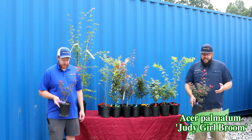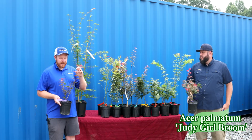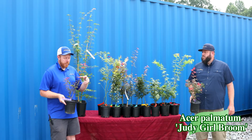I think it's going to be an excellent addition to Japanese maples. It really doesn't remind me of any of the other brooms out there in the way it grows and the way it looks. I will tell you the leaves are larger, almost like an Adrian's Compact or something like that, but it's a witch's broom.